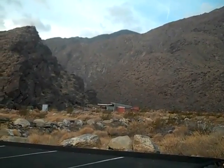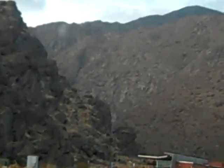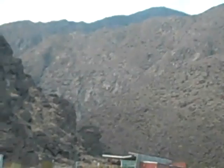Okay, this is Tahquitz Canyon, right near Palm Springs, about a 5-minute drive from where I'm staying. That's the visitor center in the front there. Don't think I'm going to visit this one, although I may return.